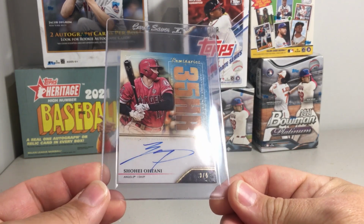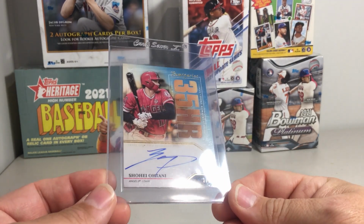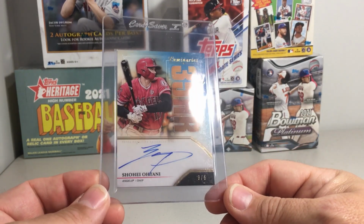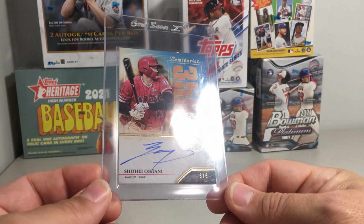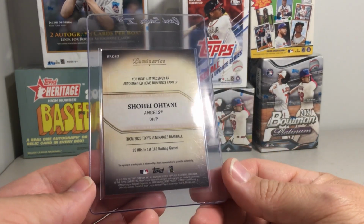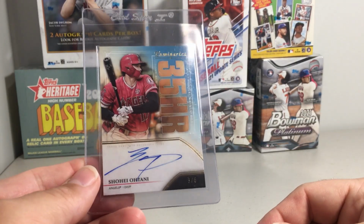So we're starting off with this Luminaries Shohei Ohtani. This is the blue parallel, numbered 3/5, on-card auto. Awesome looking card. Even though it's a thicker card, I think it could get a 10, or else I wouldn't even try this. But I think it might get it. Could possibly get a PSA 10.